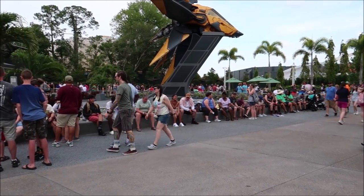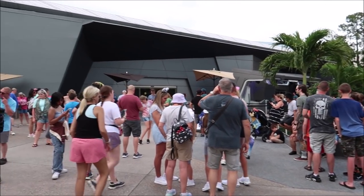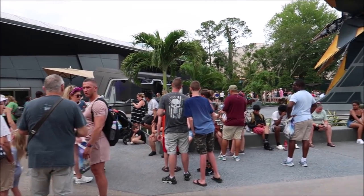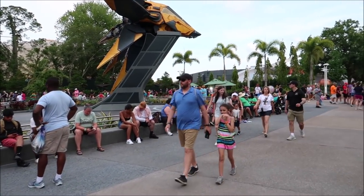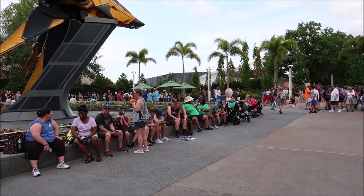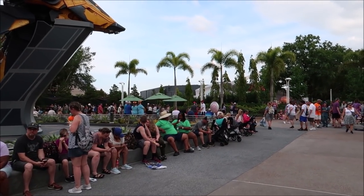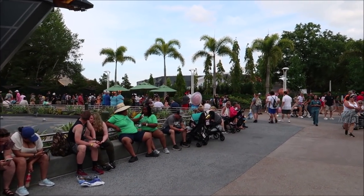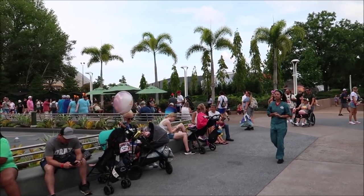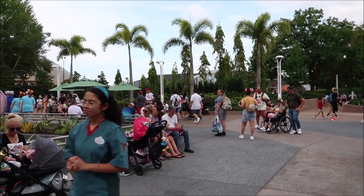Just look at all the groups of people just waiting around for their group to get called. Just casually waiting and waiting. Gives me the Rise of the Resistance feelings. This is how the virtual queue is. Now, I feel like this is probably on par with Rise of the Resistance. I mean, Remy's Ratatouille Adventure is nothing compared to this and Rise. Holy moly, there's a lot of people over here.